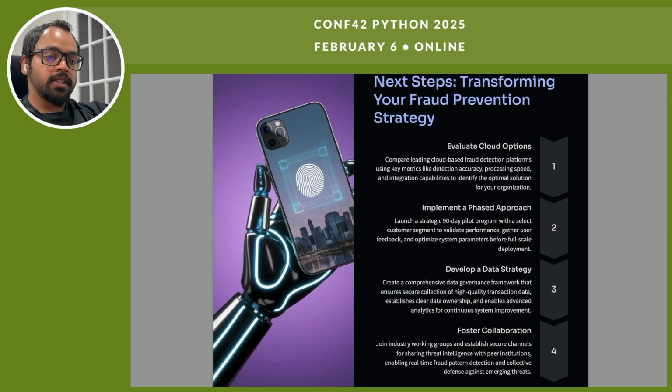Develop a data strategy. Create a data governance framework to ensure secure and high-quality data collection and enable advanced analytics for system improvement. Foster collaboration. Engage with industry groups to share threat intelligence and help develop a collective defense strategy against emerging fraud threats.